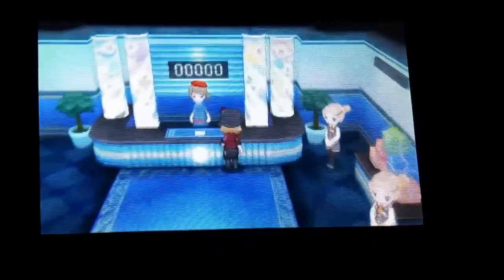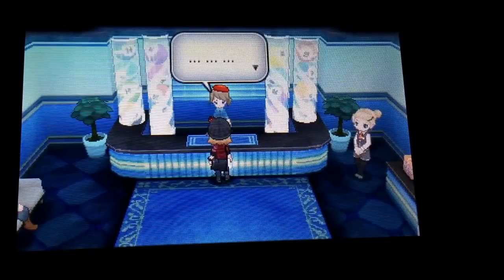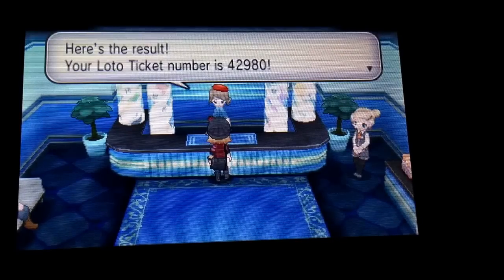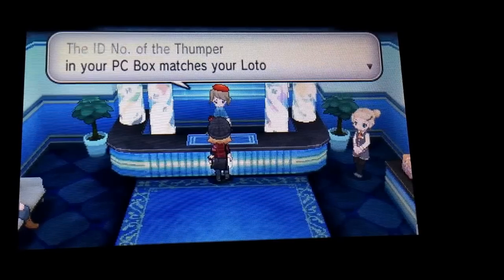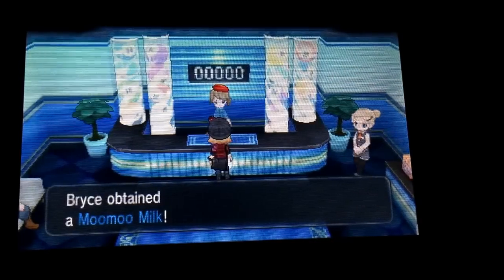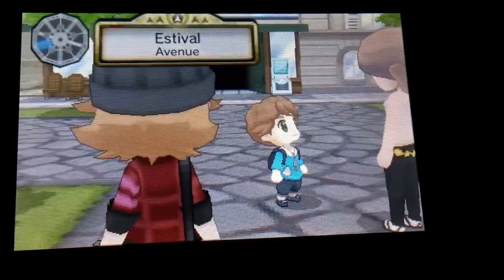All you have to do is go up and talk to her. She'll enter you in the draw. Oh, look, you don't have to pay. Your lottery ticket number is 4298. Let's see if it matches any of your Pokemon's ID. Congratulations. Thumper. I think I got that in a random trade. See, Moo Moo Milk. So I won Moo Moo Milk. That's really all I have to do for the lotto. You can do that once a day if you just want to get items.